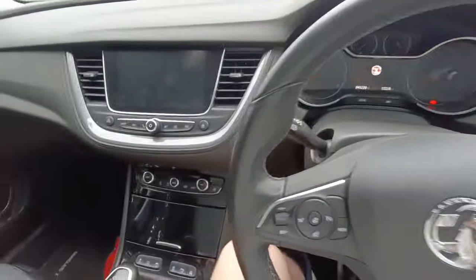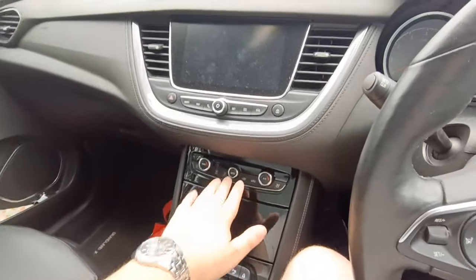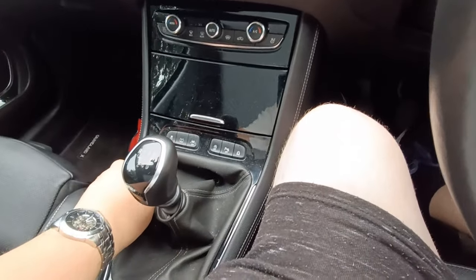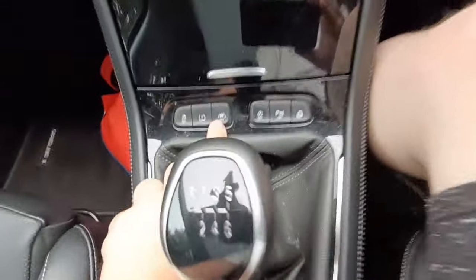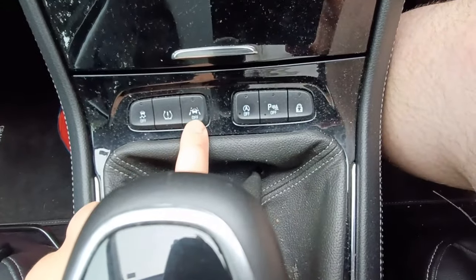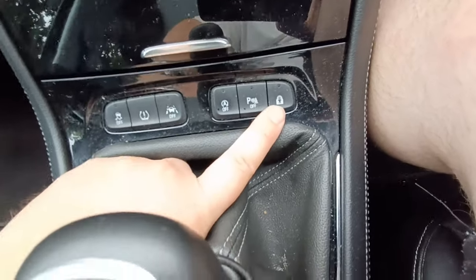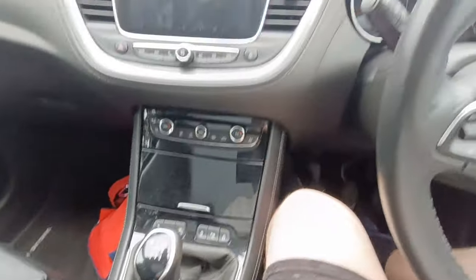And for the reason why I've gone for the Grandland in comparison to the Peugeot or something else is because everything in this car is laid out how you need it to be. Your climate control is there, your settings for the car is here, whether if you want your traction control off, you want to check your tyre pressures, you want to turn off lane departure assist, if you want start stop to stop, turn your parking sensors off, or if you wanted to put child lock on in case little one is running around in the car.